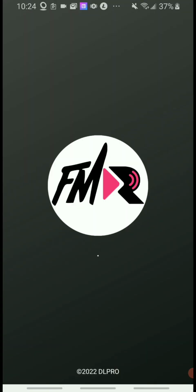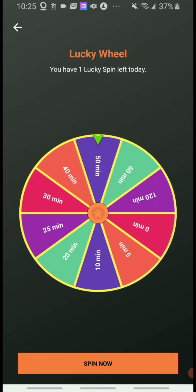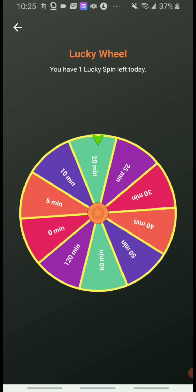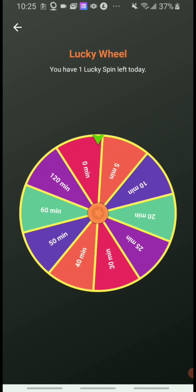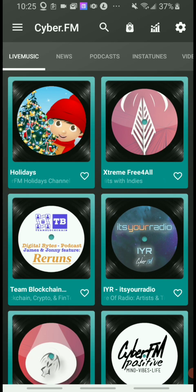Okay guys, so the first app that I have here is CyberRadio. So basically when you come on CyberRadio, they will just prompt you that you have a spin. So as you can see, this button, this dollar sign that is blinking, I'm just gonna click it right there, and once I click it, you're gonna realize that you're able to have a spin. So I have a lucky spin right now. This is basically every day, every 24 hours, you can come inside here and just do the spin. And as you can see guys, I won 50 lucky minutes just for doing that. So yes guys, that's what I do.